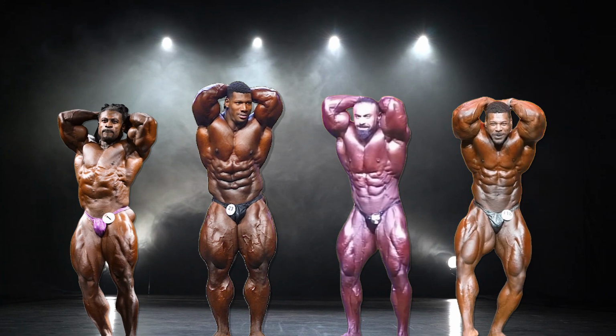According to bodybuilding criteria, Nathan should win because he's more balanced, peeled, and shapely. However, the raw size that Rubiel has is ridiculous, no doubt. Still, I would choose Nathan with Rubiel in second, Beirut in third, and Bonac in fourth.